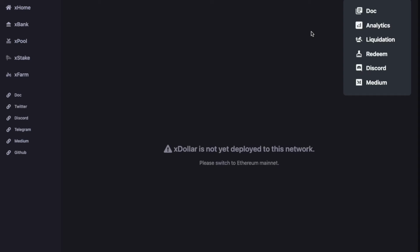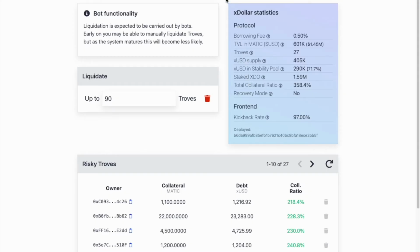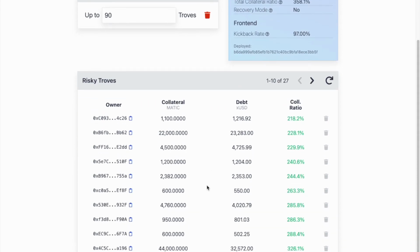Now I think it's easier for me to show these two features using V1. Now this is V1. So under risky trove, which is liquidation, it allows a user to come in and liquidate someone else's position. But you can only do that if the collateral ratio is low enough, close to 110. Then you will pay XUSD and you will receive the collateral at a discount.